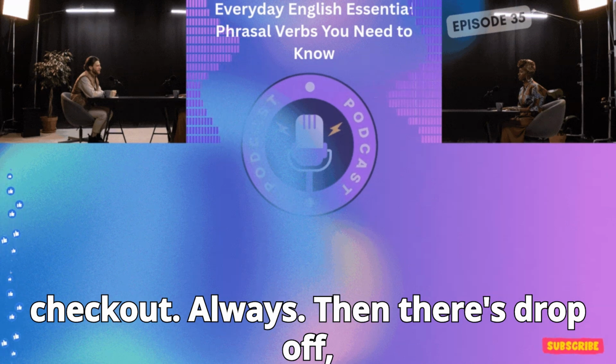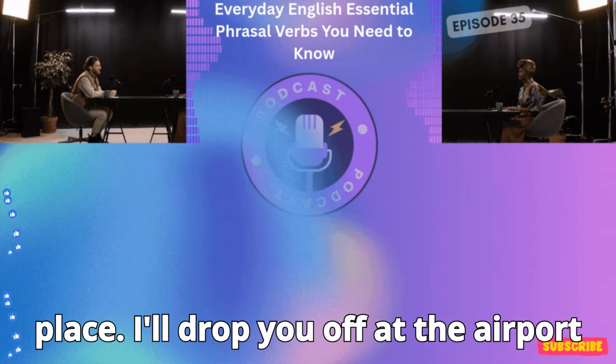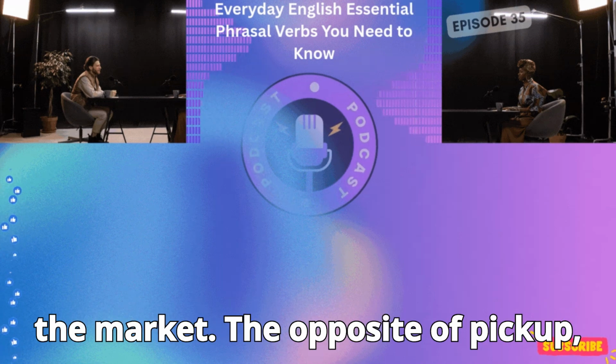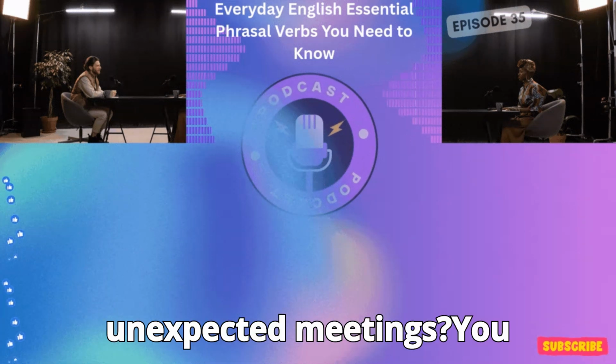Always. Then there's drop-off. Leaving someone or something at a place. I'll drop you off at the airport entrance. Or the taxi dropped us off near the market. The opposite of pickup, really. Makes sense.